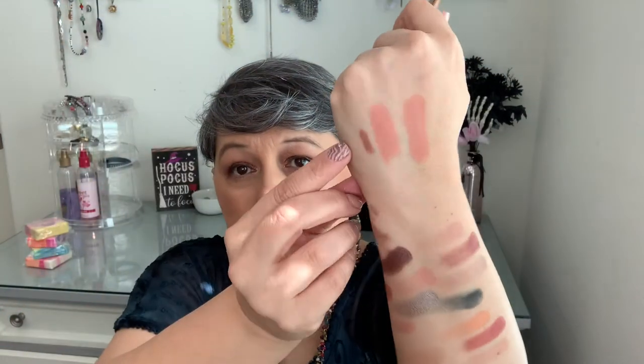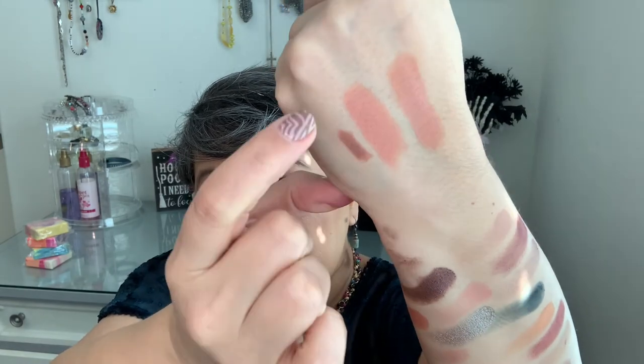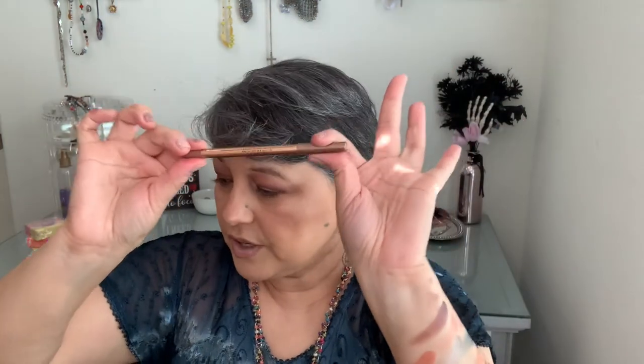But I'm finding that this lip liner is very creamy. I like the color. I can use it with taupe colors, with peach colors, with pink colors. It's very versatile. So, very nice lip liner from Charlotte Tilbury.